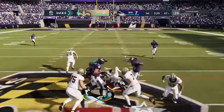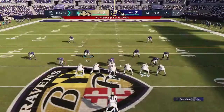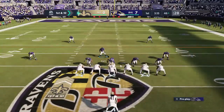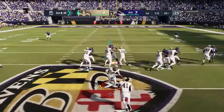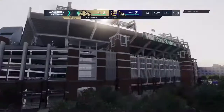Again, this is Kamara. And he's got the first down before being taken down at the 46. Bit of a surprise. They ran it on 3rd and medium. Proved to be the right call. 1st and 10. Saints. Staying on the ground on 1st with Kamara. He'll get only a couple down to the 44.